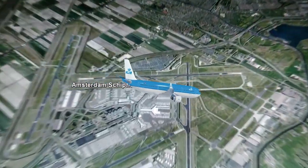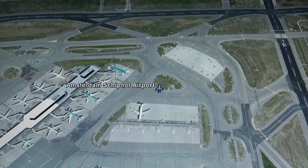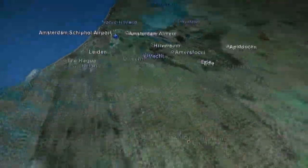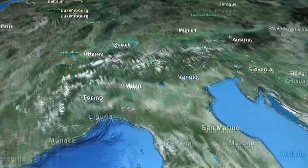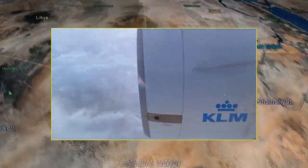Our African trip starts from Atlanta to Amsterdam. We stay 5 days in Amsterdam to recover from the 9-hour time change. We had a great time in Amsterdam and now are ready to start our African safari. However, it's another long 9-hour flight on KLM Royal Dutch Airlines.